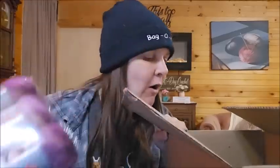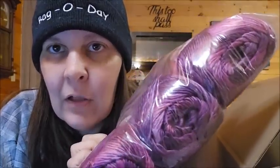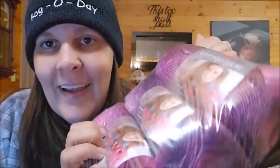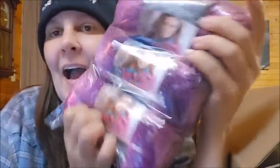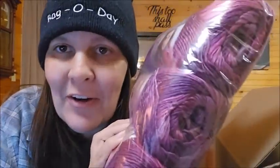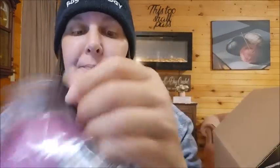So I got, it's all Red Heart Unforgettable. I like Red Heart Unforgettable a lot. And last time, if you watched my video, this is my favorite color of the Red Heart Unforgettable. It's called Petunia. I was gonna make a shawl out of this. I have enough of them from my last unboxing to make a shawl. So the Unforgettable is very beautiful, very shiny. Medium weight number 4 acrylic, and it's a roving style yarn.